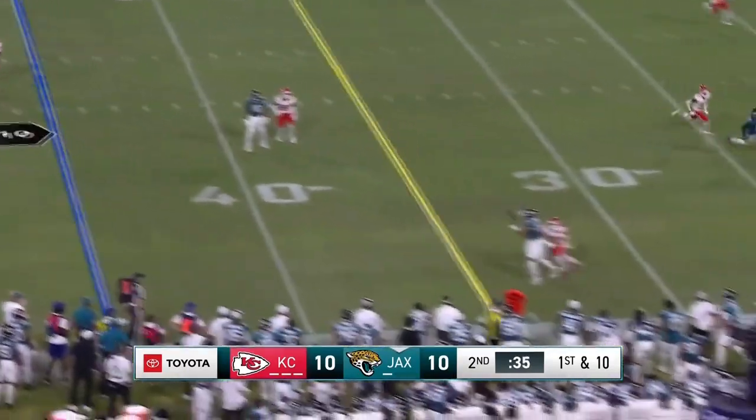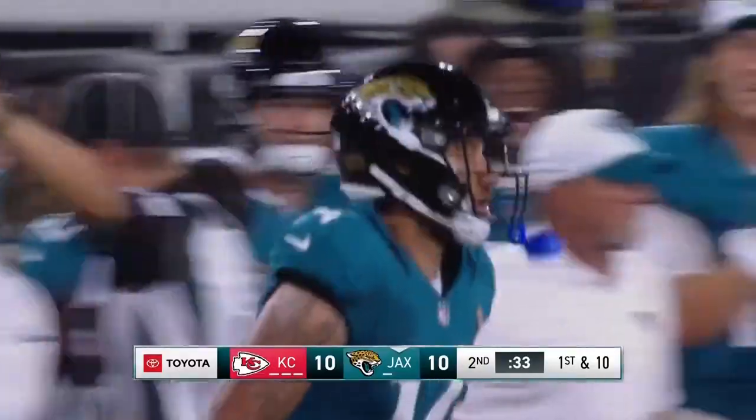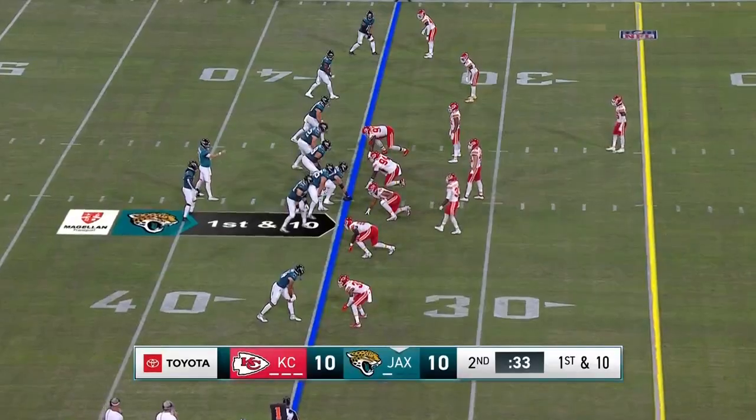Beathard turns and delivers a pass, and this one is caught by Elijah Cooks, and he's out of bounds at the 34-yard line. Yeah, good job, Elijah Cooks.